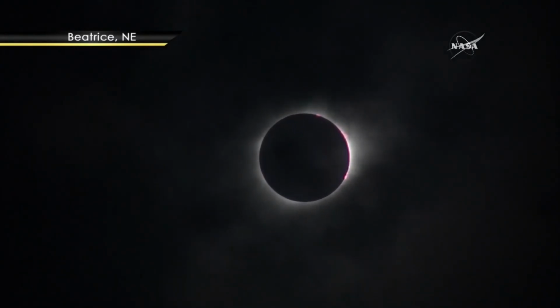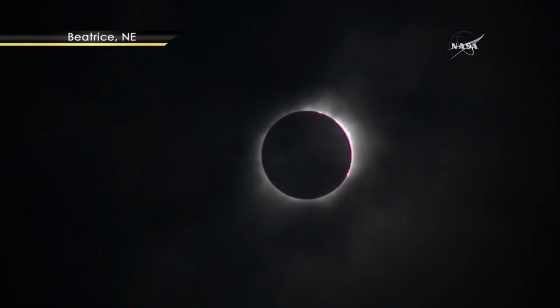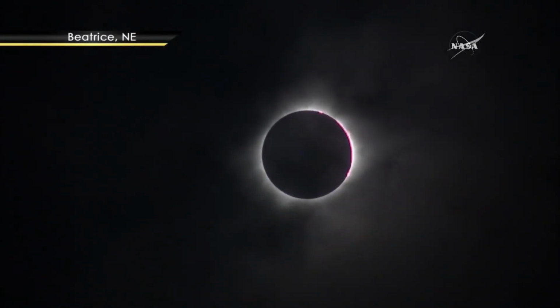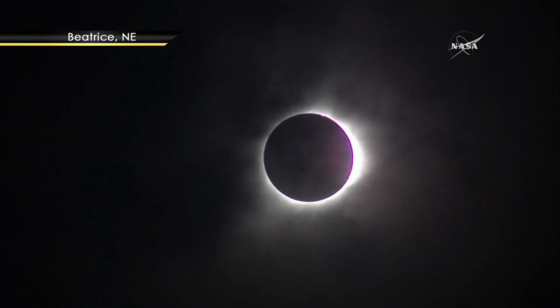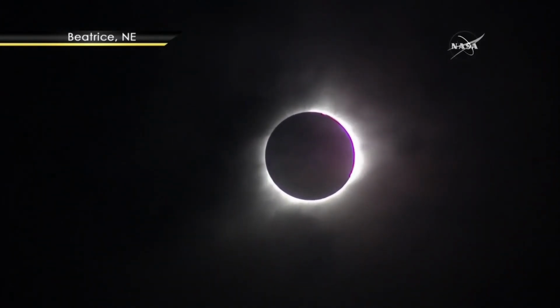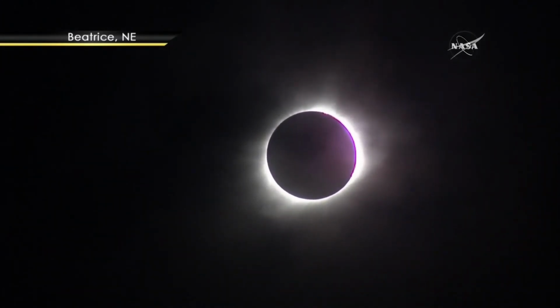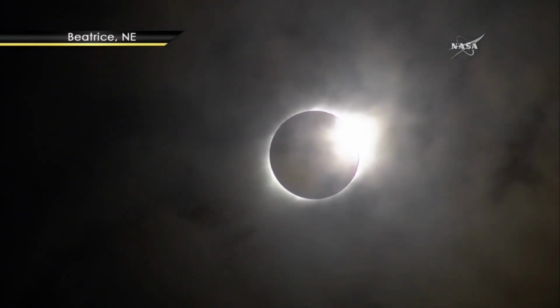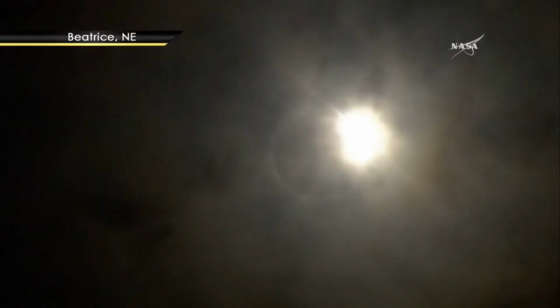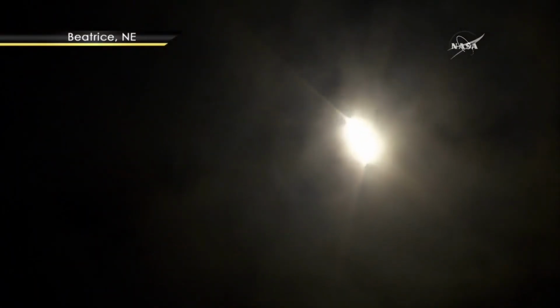Yeah, that's amazing. And the moon is going to continue. We've got about 2 minutes, 35 seconds of this amazing view. And then here comes the diamond ring. So it is glasses on again time. Glasses on. And here it comes. There's the diamond ring. And that is the most spectacular sight. That's amazing. That is just incredible.